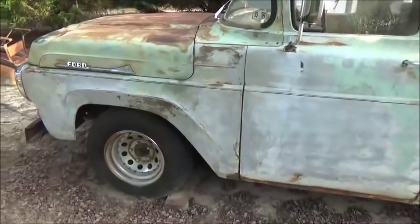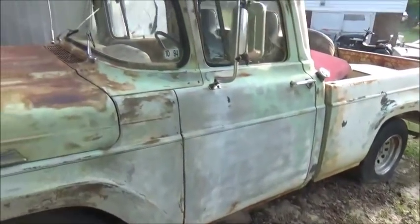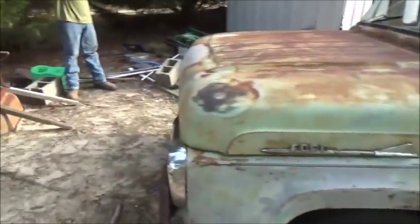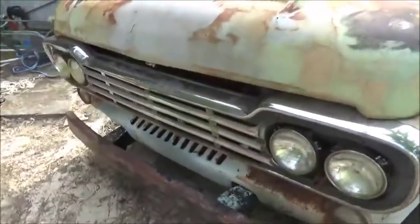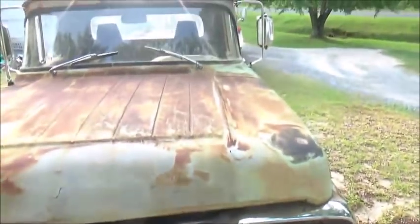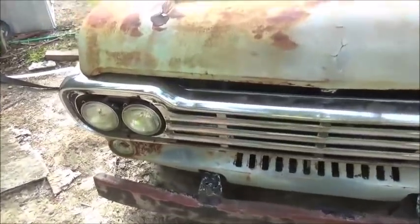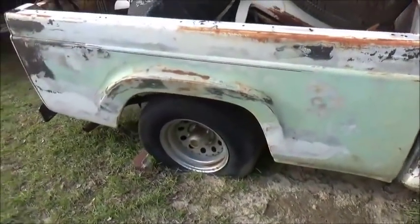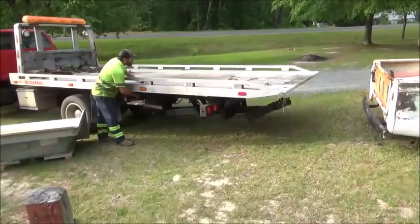Hey folks, Jonathan here. Come to pick up a 1958 Ford F-100 short bed fleet side truck, and got Jordan with me, and getting ready to load it up. Hasn't been on the road since 94, and it's got a 351 Windsor CC4 transmission. So we'll get it loaded up and get it to the house, and then we'll look it over a little better and show you what we're into this time.